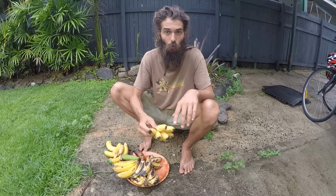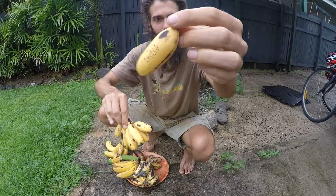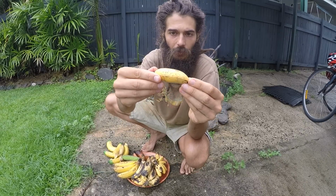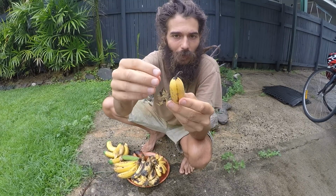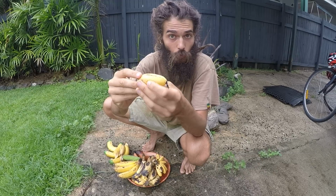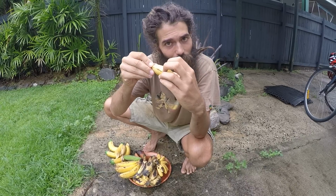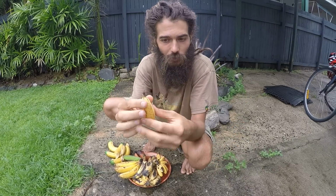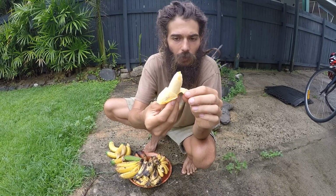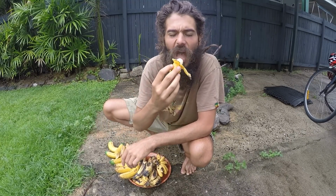Next up, we got the so-called monkey banana. It looks like this. Small little bananas, just like that. And yeah, as you can see on all bananas, there's this little stuff on the bottom. And that's actually the flower. So when the banana flowers, there's a flower there, and then it gets pollinated and the fruit grows. That's how fruit works.